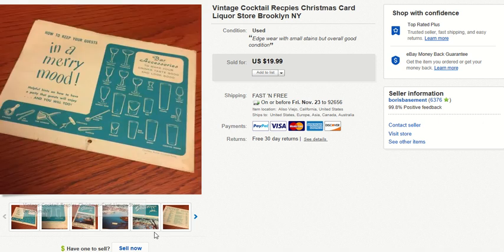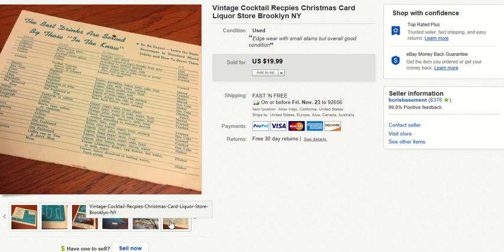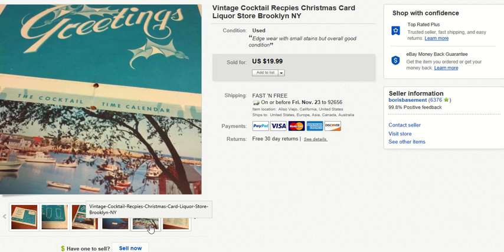It's just a weird little piece of trivia. It's got like cocktail drink recipes on the back. I just thought it was fun, and I got it in a whole big box of paper. So again, I paid probably next to nothing for it, and it's sold.